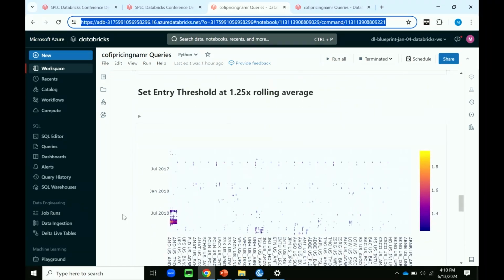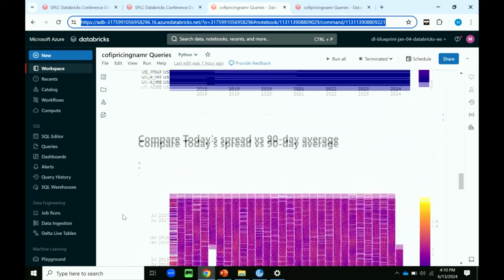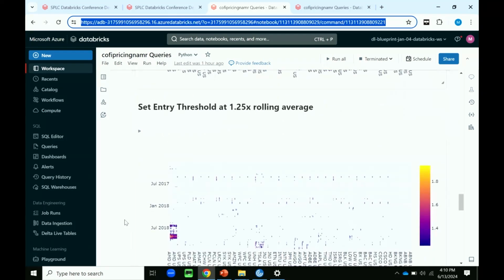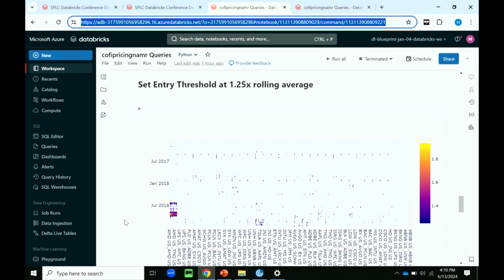And now we're going to set this entry threshold. You can see, in this case, on the y-axis we have time, and on the x-axis we've now taken about 30 names factorial, so about 900 different permutations, and come up with observations of times that we might be able to invest. So as we set this threshold, saying, when are the times that the spread has become more than 1.25 times what its rolling average has been over the last 90 days, we now see that narrows our investment universe to these sparse dots that we have happening.